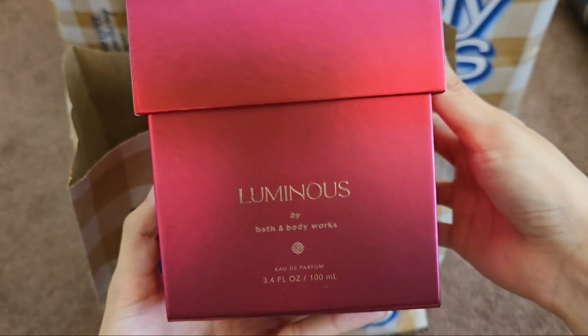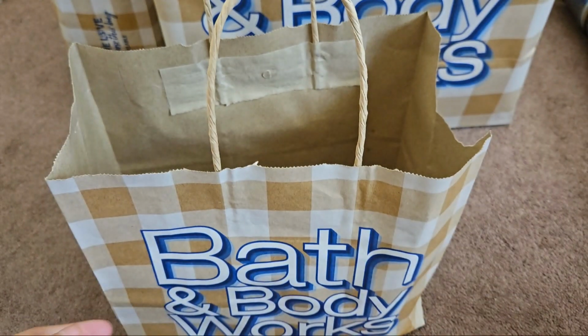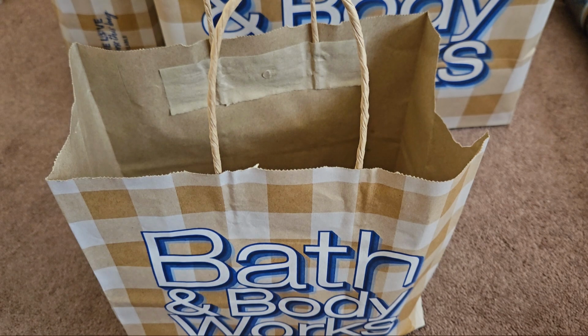All right, and here we have a 75% off perfume for Luminous. The box is very beautiful. So yeah, I think the store just had a bunch of Luminous perfumes because at one point they had a whole 75% off display of them. So there we go. Instead of paying $62 for these two perfumes, I ended up paying like $12 each, just because I had a 15% off pop-up coupon.